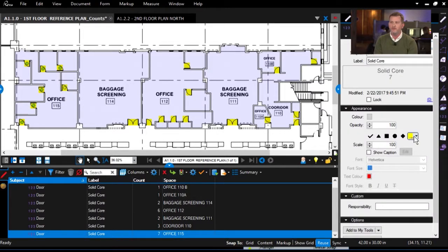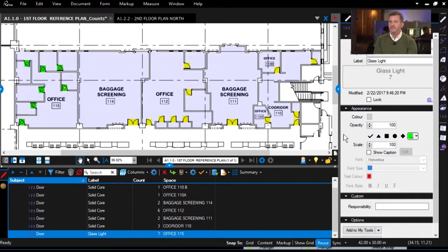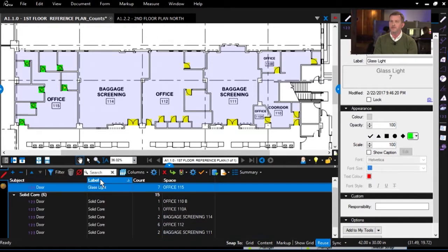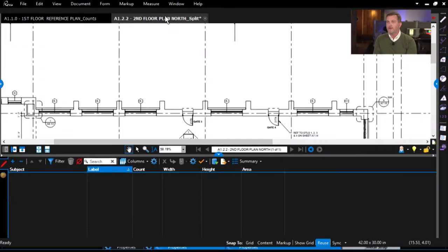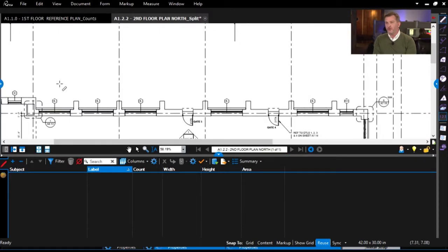In the properties panel, same type of drop down here. I can pick the doors for the glass light, and that will then update that symbol there in that space. So sort then by label, and I see a new breakout. Here I'm going to place another custom symbol of type B windows across these 5 windows. And this is going to give us one line item of 5 windows for type B.